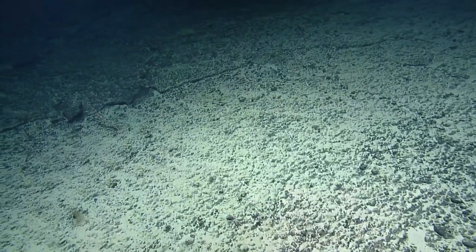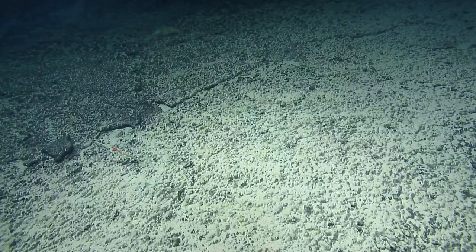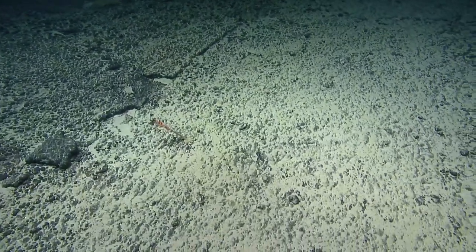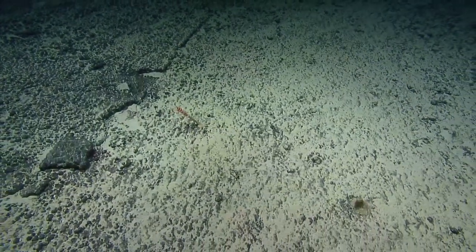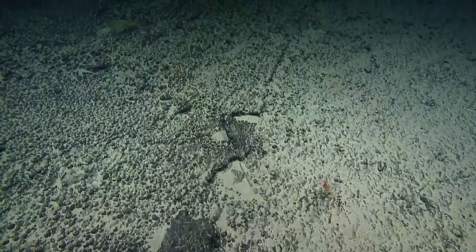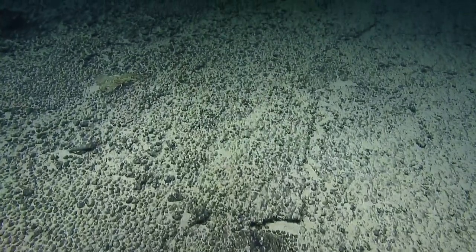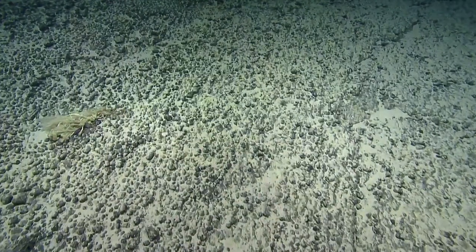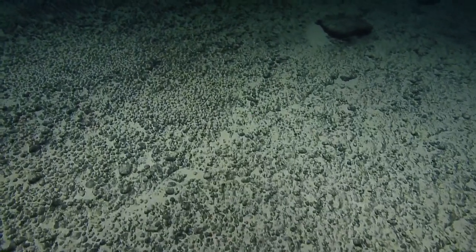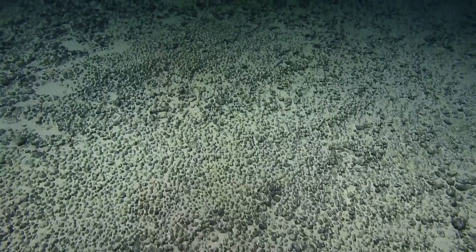More of these small branching coral. Actually, that's a dead sponge base, with some brittle stars on it. This stuff looks like it's just a thin veneer of sediment on top of these very, very large botryoidal textures. Because if a sponge base can attach onto it, it's probably very stable. Not so much just loose nodules, but these are pretty well cemented into the side of the seamount.